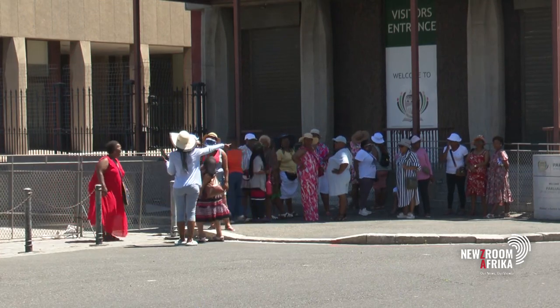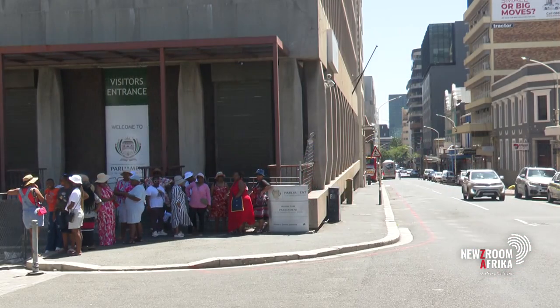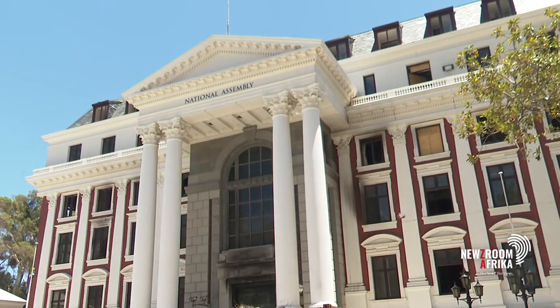Citizens will also have a say in how the renewed Parliament would look. It's not a parliamentary project. It is a project that is owned by the people of South Africa because this is their parliament.